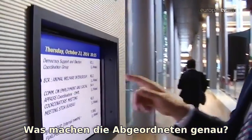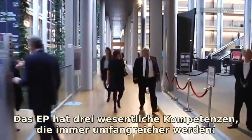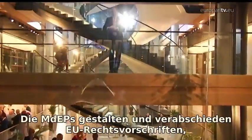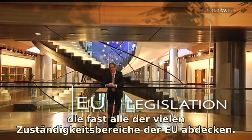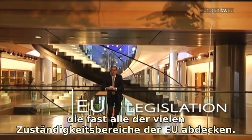But what do all these MEPs do? The European Parliament has 3 principal powers, which are increasing all the time. MEPs work on and vote on European laws, covering almost all the EU's areas of competence, and that's a lot of competences.